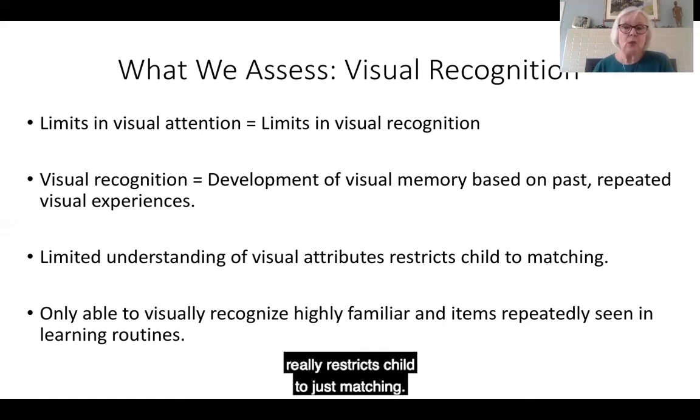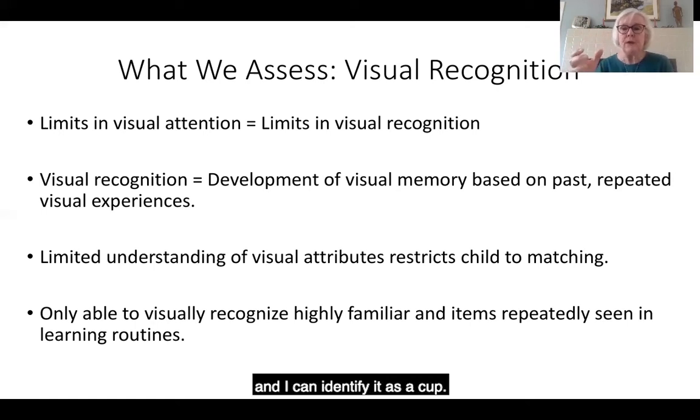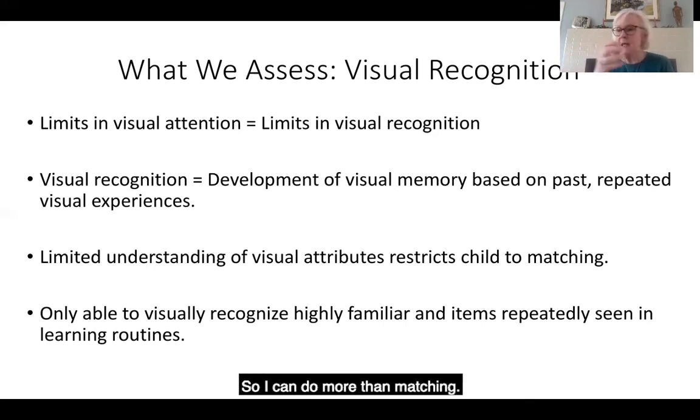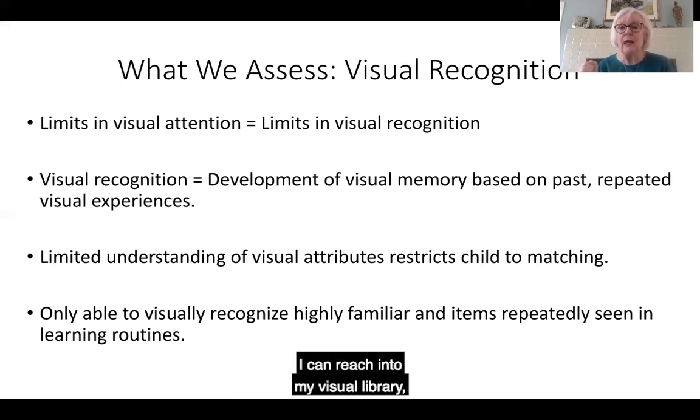Limited understanding of visual attributes really restricts a child to just matching. So I can go anywhere in the world and you show me a container that holds water and I can identify it as a cup. I know I have cupness. I understand all the attributes of a cup. So I can do more than matching. I can reach into my visual library, pull up what I know about cups and apply it to any cup in the world. But some children, because of the limits of visual recognition, essentially are matching.